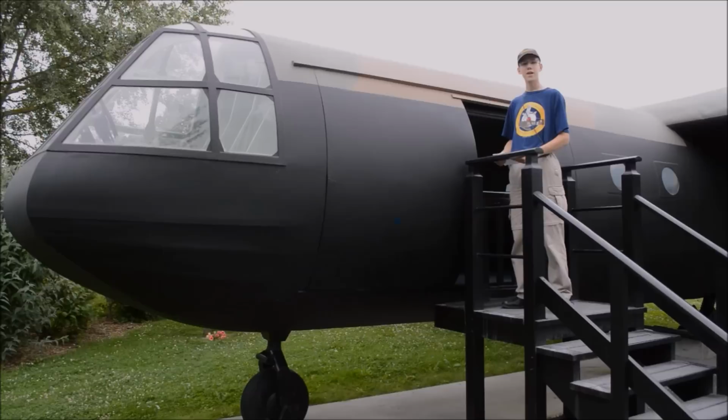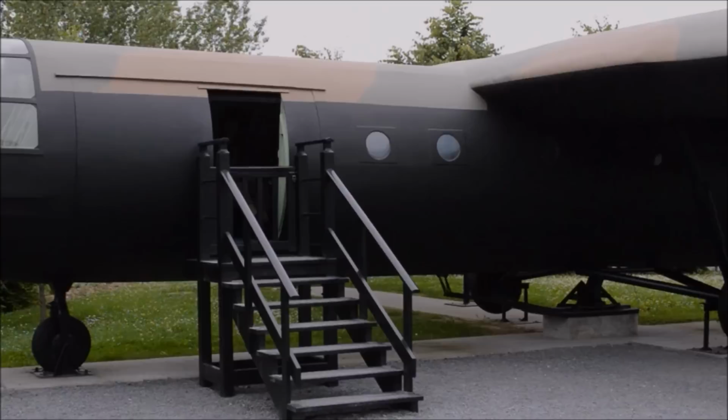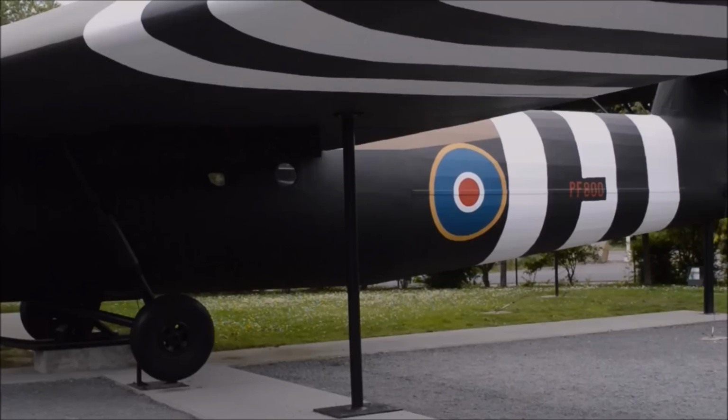This is believed to be a real Horsa glider cockpit, rescued from a surviving aircraft in England and built into the rest of the replica airframe. This replica Horsa glider is displayed at the Memorial Pegasus Museum in Normandy. It was completed in 2005 using many parts of an original aircraft.